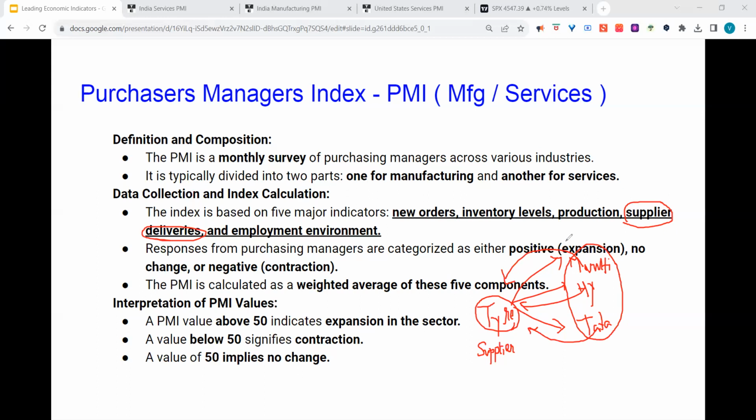So that's about supplier deliveries, and then in general the employment environment. If the employment situation is good and they are hiring more people, and as we discussed in the earlier part, the average weekly working hours are more, again those aspects are correlated here. That is also a good indication of the health of the overall economy. So broadly, these five questions are asked to the purchasing managers.